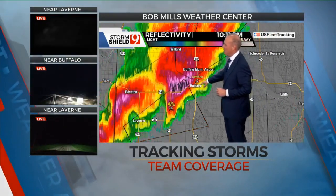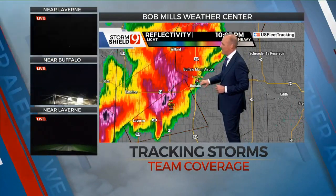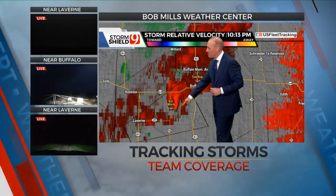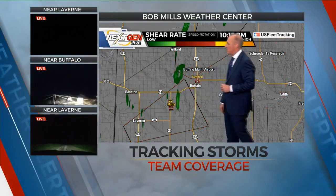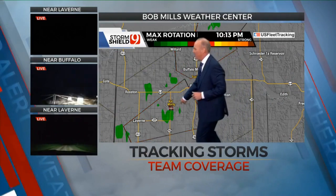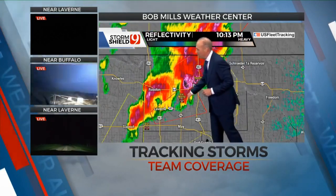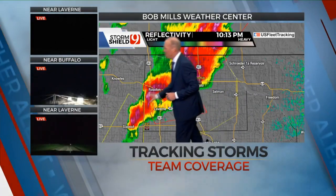All right, now coming into Buffalo, Tom's in Buffalo. And this is going to be coming into town right now. The circulation is still back to Tom southwest. Tornado warning continues, and this has weakened some. All right, that's storm relative. There's shear rate, and max rot, not a whole lot there that's too crazy. And you can see the hook. Clearly the hook. This storm is not tornadic right now. I'm not too worried about that.